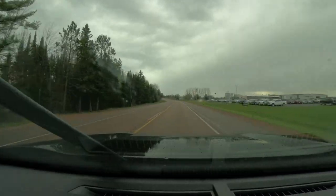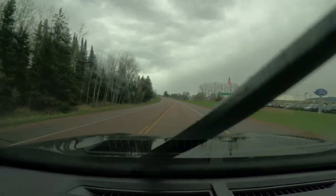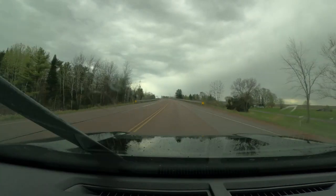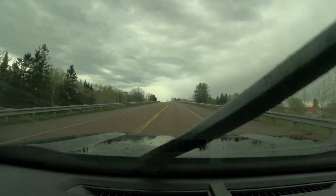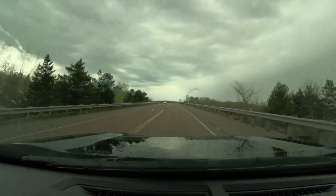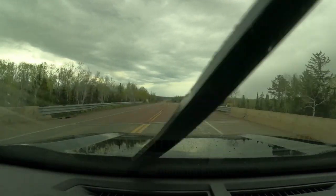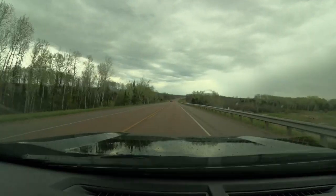So there's a body of water coming up here shortly that'll be off to the left. And I'm trying to think if that's Lake Superior or what that is. I'm not 100% sure. I thought Ashland was really close to Lake Superior. Maybe it'll have a sign or something. Or it's a harbor or something, maybe. Kind of looks like a harbor.